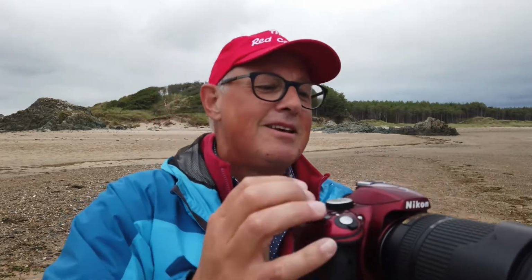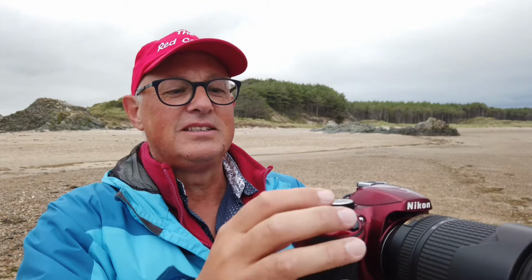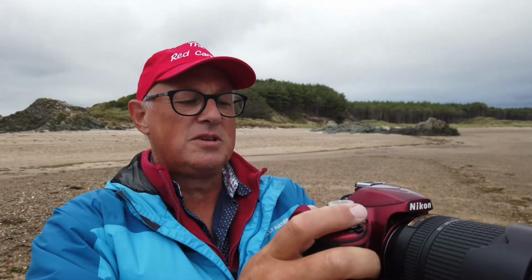So I'm feeling a little blessed, the fact that I could get away and experiment with my camera in somewhere other than Kent. I like Kent, it's home, isn't it? However, you can only take so many pictures of the white cliffs of Dover. Right, what have I got? Subject is too dark. That's because I've got the lens cap on. You know, still kind of learning.